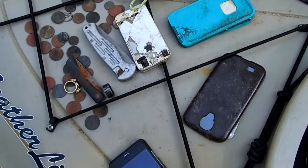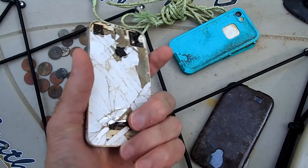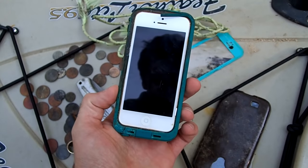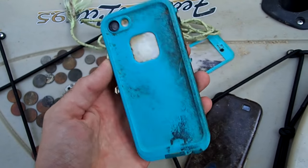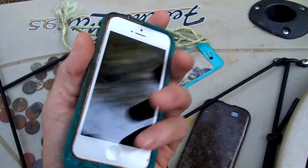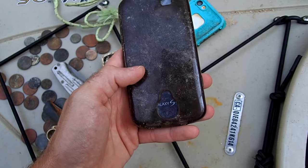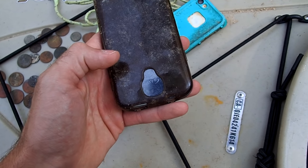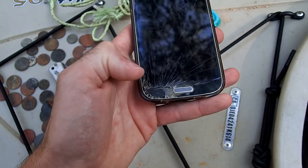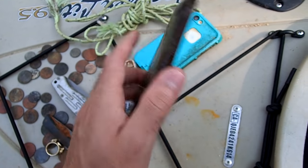Here's pretty much everything I found. The phones are all in terrible shape. This one would have probably still worked if I found it about 4 months sooner. It's hard to tell how long these things have been in the river. Here's a Galaxy S4. I'm pretty sure this one was water resistant, but since it has a cracked screen, it managed to find its way in there, and I don't think it will ever work again.